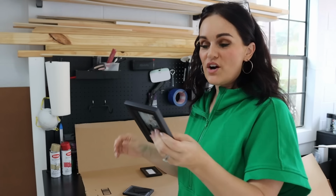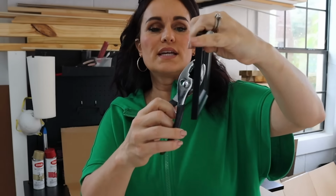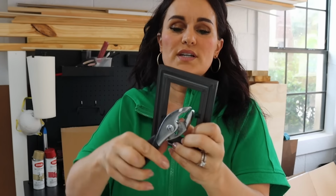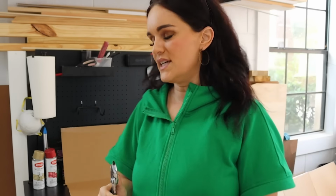It's so easy. So the first thing we're gonna need to do for this Santa box is meet me out in the garage. We are gonna take these little mini frames that you can get at Dollar Tree. We are going to remove the backing and the glass. We don't need these. You can hang on to them if you want. I'll probably toss them. We're gonna pull out these little tabs that hold everything in because we do not need those. They're pretty easy. You just need a good grip on them. And you are left with just a blank slate.